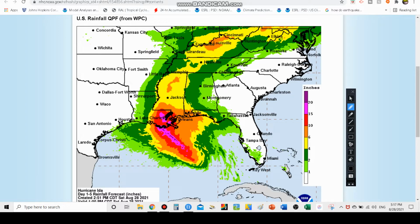But notice this. Slidell is 10 to 15 inches. We got Biloxi in 6 to 10 inches of rain. Mobile 6 to 10 inches of rain. Even Lake Charles, you can still get an inch or two of rainfall from this.